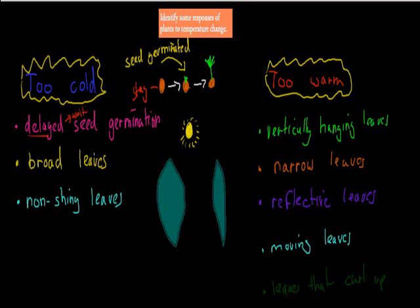Broad leaves. So I'm going to compare broad and narrow leaves. So you imagine this is a broad leaf. So it's broad here. That is broad compared to this. That's narrow. And if you have the sun, if you have a broad leaf, that means you're going to have more sun exposure. You can have more sun hitting that leaf, which means you're going to have more warming up happening. So if it's too cold, the leaf wants to warm up, so it's going to have a lot of warmth this way. Whereas if it's narrow, then it has less sun. So that's good if it wants to avoid having too much warmth or too much sun. Non-shiny leaves as well, that means it's going to make sure it absorbs all the heat.